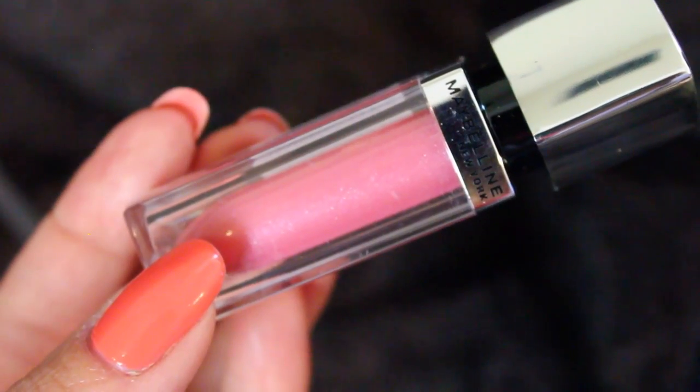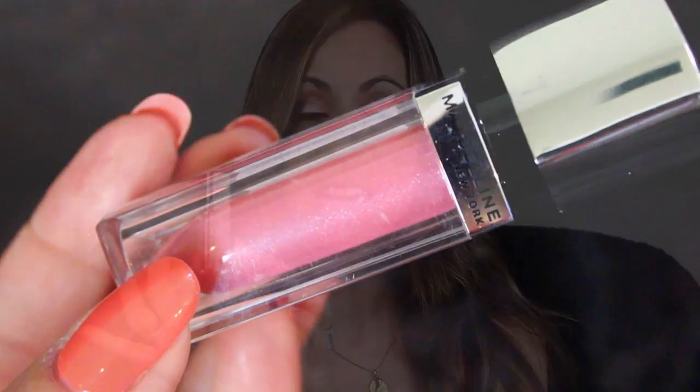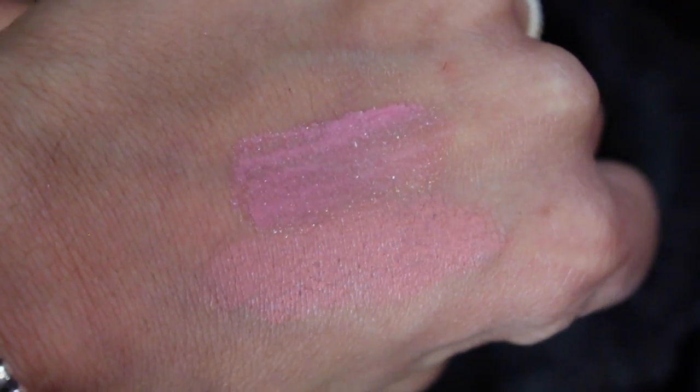The gloss I've been pairing it with is by Maybelline, in the color Petal Plush. I've had this color in my collection for a very long time. I just don't tend to reach for them as much as I should, because this is a really great gloss from the drugstore. They compare to a lot of higher end lip glosses in my opinion, and it's a gorgeous pinky nude color which goes perfectly with Noble, and with a lot of other pink nude colors.